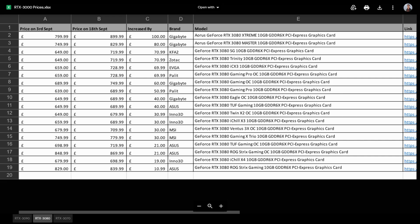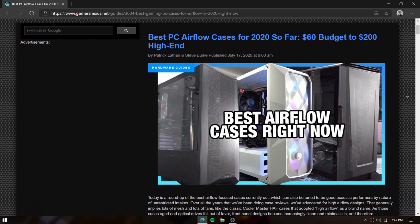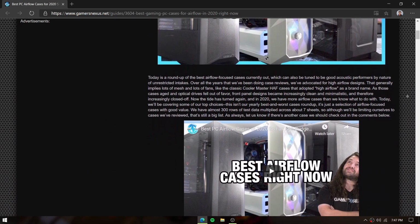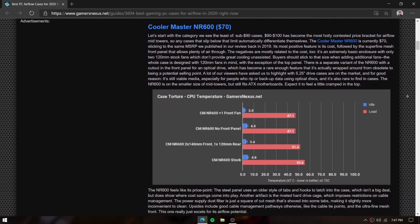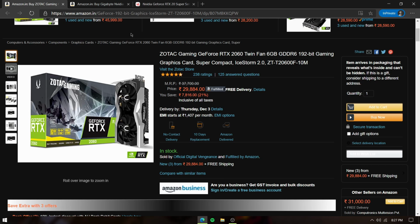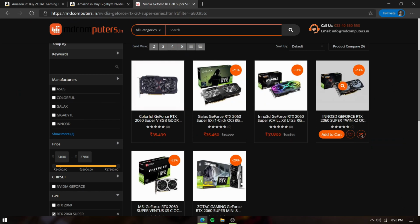Speaking of AIBs, their cards have prices ranging anywhere from Nvidia's base price to 10 or 15,000 rupees above, only for slightly better temps for the 3000 series. I'd rather suggest you to put this money towards a better case and case fans along with the Founders Edition card. With that said, for entry level gaming, the 2060 and 2060 Super still seem like a good deal, but that is only because the 3060 and the 3060 Ti haven't launched yet.